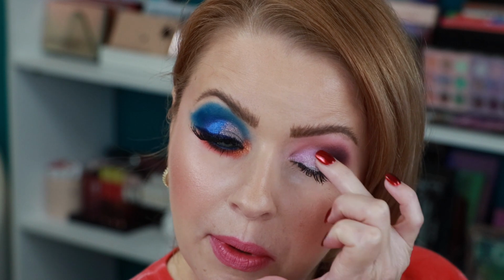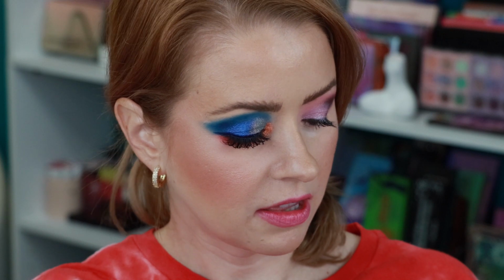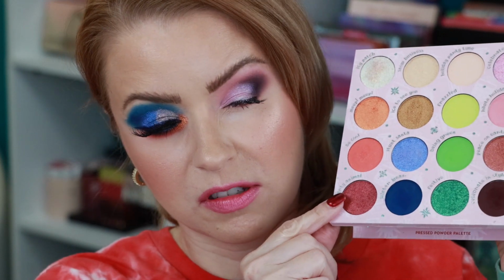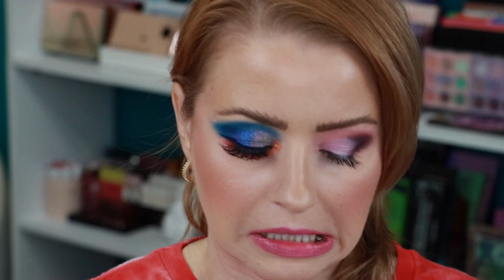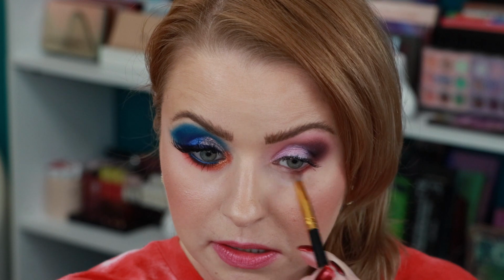Now for the lower lash line, I think I'm gonna try going in with this shimmer shadow, and then maybe I can do a little bit of this underneath it. The shade is called Party Animal, and I'm taking it on a damp Morphe, not a damp Morphe, a damp Beach Cosmetics pencil brush.